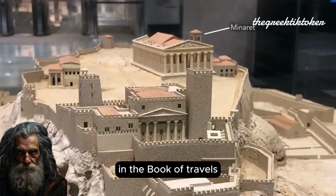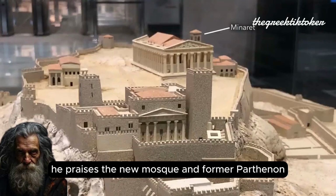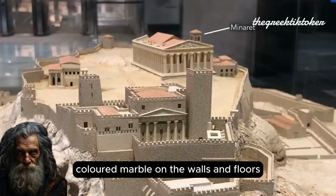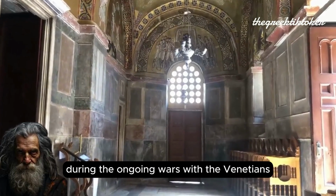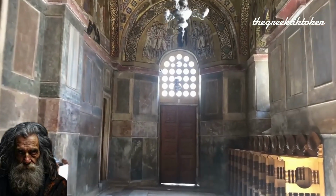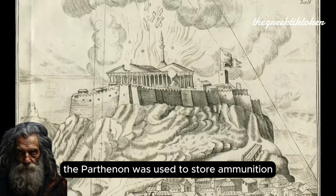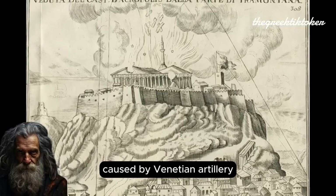In the Book of Travels, which is written by a Turkish traveler, he praises the new mosque and former Parthenon for its beauty. He describes elaborate colored marble on the walls and floors with carved designs. In the 17th century, during the ongoing wars with the Venetians, the Acropolis was put under siege. The Parthenon was used to store ammunition and gunpowder, which erupted in an explosion caused by Venetian artillery.